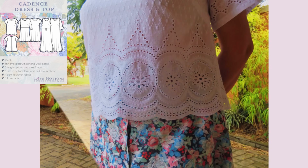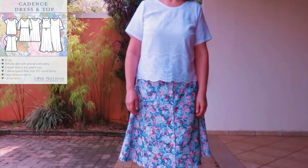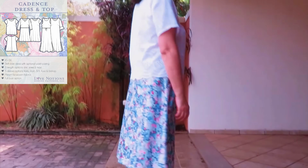I think this is a striking top. Really hard to see from far away because white is incredibly difficult to film. This was an expensive fabric. My mum really treasures this top.